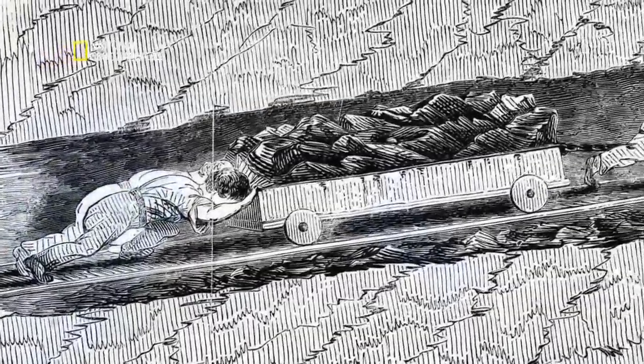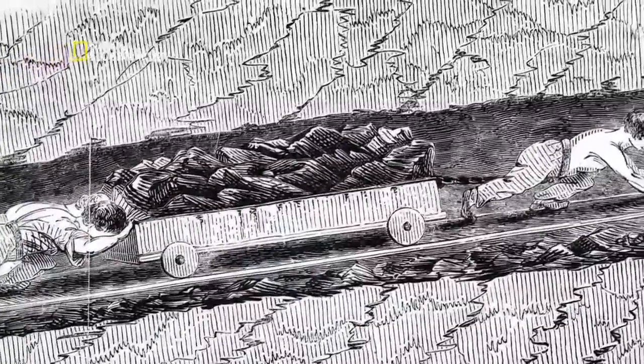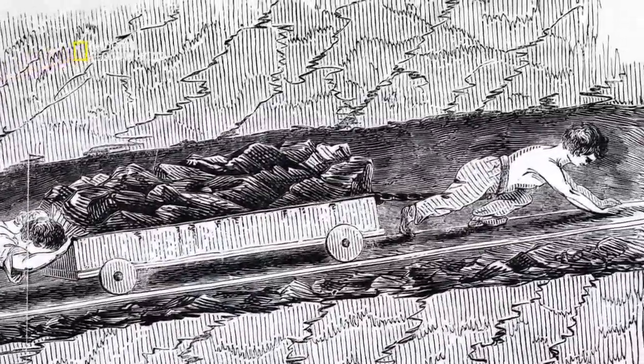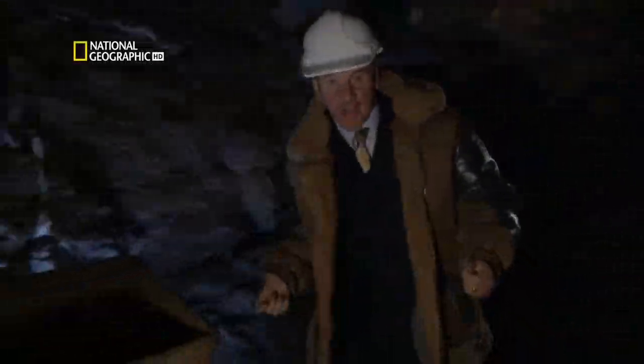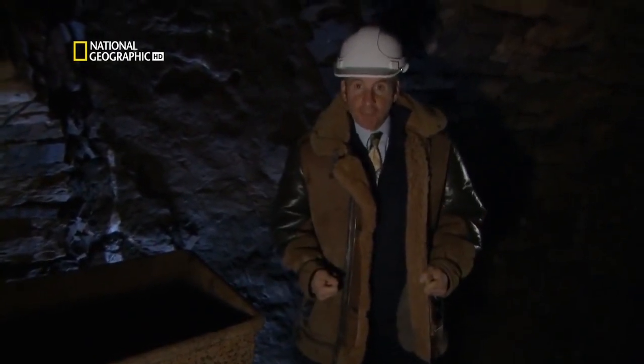They realized that the easiest way to get precious coal or minerals out of mines was to put a cart on rails. Originally made of wood, these rail systems were called tramways, and these ones date back to the early part of the 19th century.